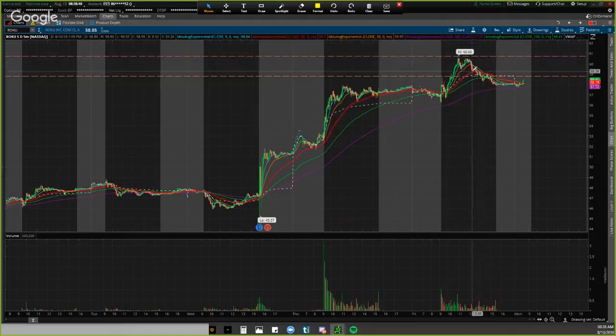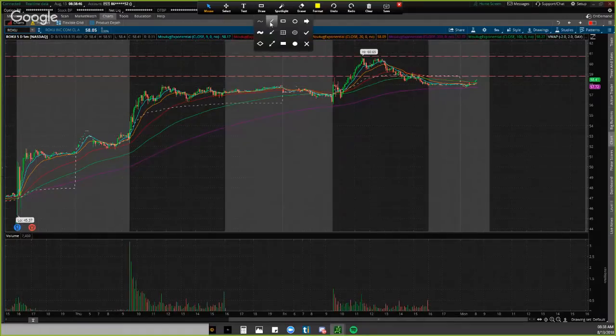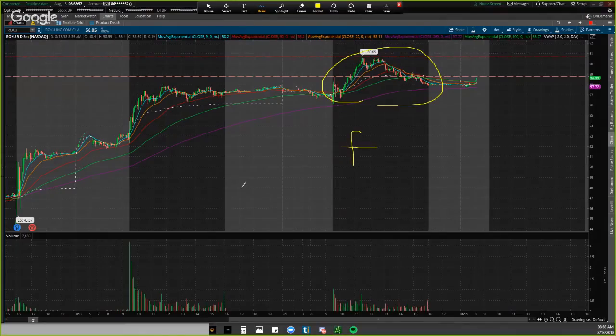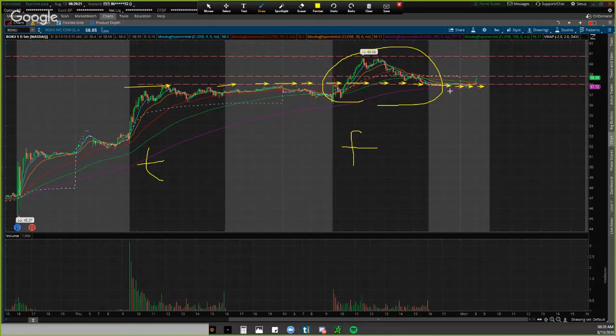So here's the deal, right? You can see right now that Roku is holding a support from Thursday's trading, right? So this is Friday, this day right here, this is Friday. So F for Friday and T for Thursday. And if you look at it, Thursday, it had this high of day right at about $57. So if I drew a line here, you'll see that Roku popped up and it dropped all the way back down to this level. And now it's holding a support there and it's starting to curl up off that level.